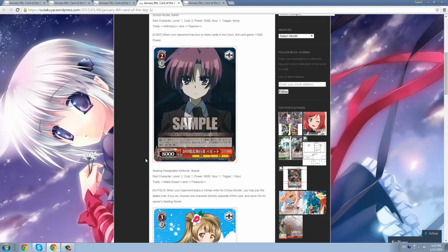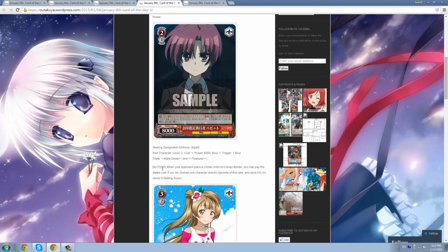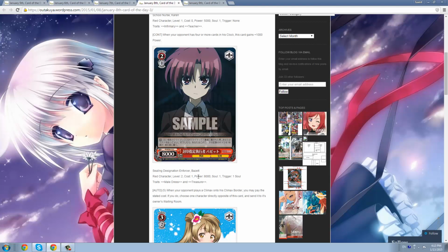Not worth it. First of all, she's an undersized level 2. Second of all, she has no synergy with the rest of the set because she lacks the magic trait. Third of all, you have to pay a whopping 5. And lastly, you don't really control it because let's say your opponent is trying to climax combo you, they just place a level 0 right in front of her. And what are you going to do? Place 5 to kill off a level 0? That's not going to work out very well for you.